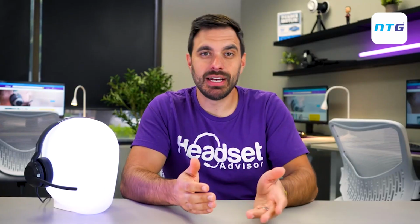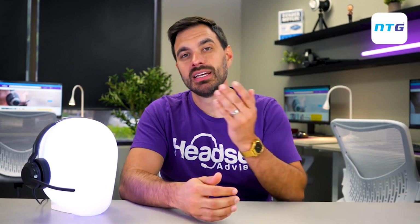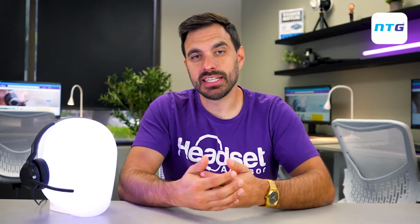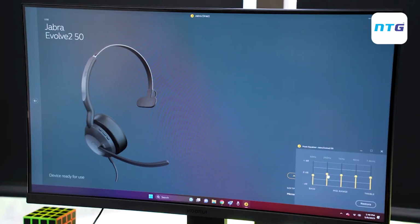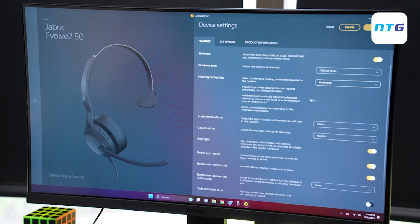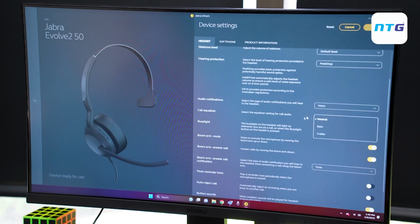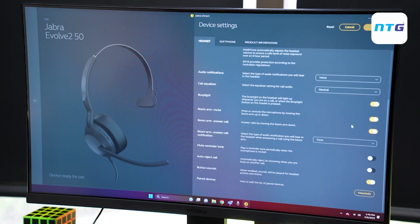The headset can be fine-tuned on Jabra Direct software. This allows you to keep the headset up to date and also adjust settings like the EQ levels for audio, so you can customize your audio listening experience, and you can adjust features like side tone, which is highly desired by our customers, and even adjust that up to 5 different levels. You can change whether the headset actually mutes or unmutes the microphone when adjusting your microphone boom or answering calls, a lot of features through the Jabra Direct software.